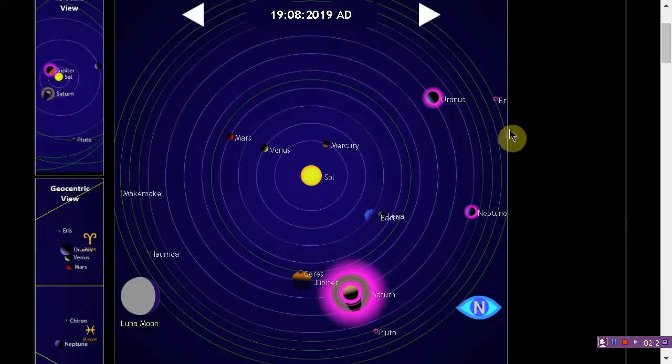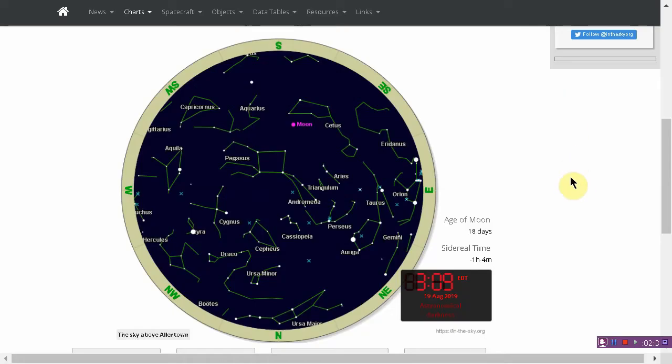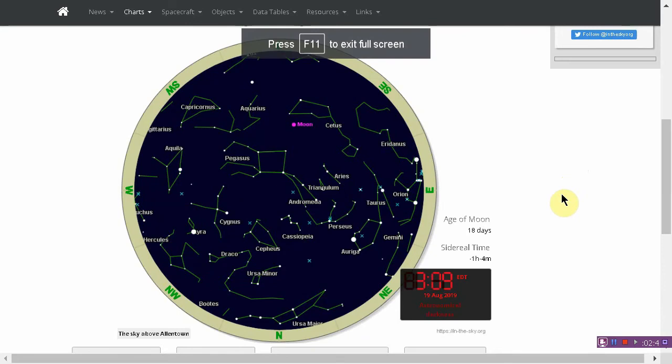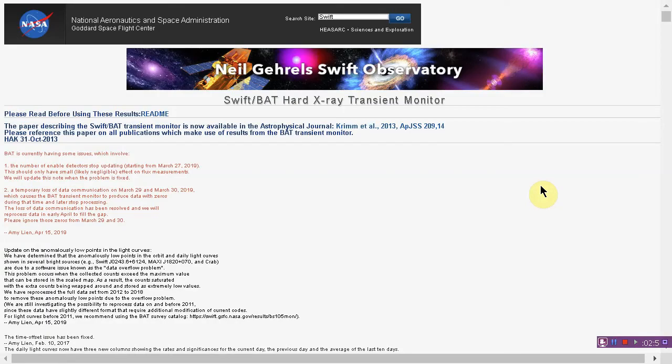There's where planets are located, and so on. There's where they'll be in 1 week. And moving a little bit farther out, there's where stuff is located above my head, the moon near its apex. And check out in-the-sky.org to create a sky map above your head if you're interested in things like Deneb, probably the most important star in the sky. Enough said about that. Let's go a little farther out.